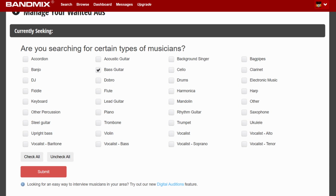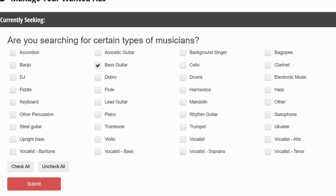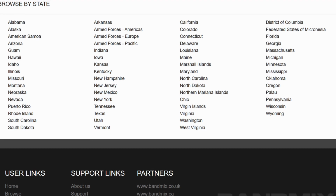The thing I like the most about Bandmix is how robust their search function is. You've got a whole bunch of different musicians, everything from accordion and banjo and DJ and fiddle all the way up to different types of vocalists and everything in between. That's very handy. The browse function allows you to browse different states, different areas for available musicians.